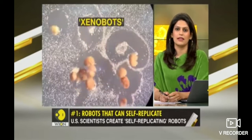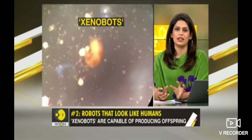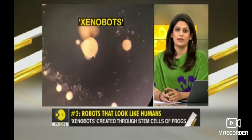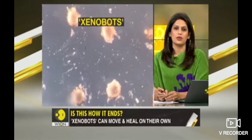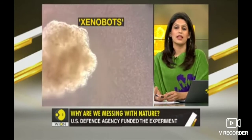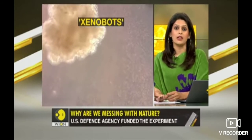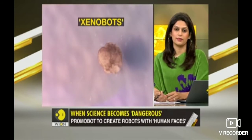This is what they look like. These tiny organisms that you see, these spherical clumps, they're Xenobots. And they're not made of metal or plastic. They've been created from biological tissues, which essentially makes them living robots, robots that can move on their own, heal on their own, and now, of course, reproduce on their own.